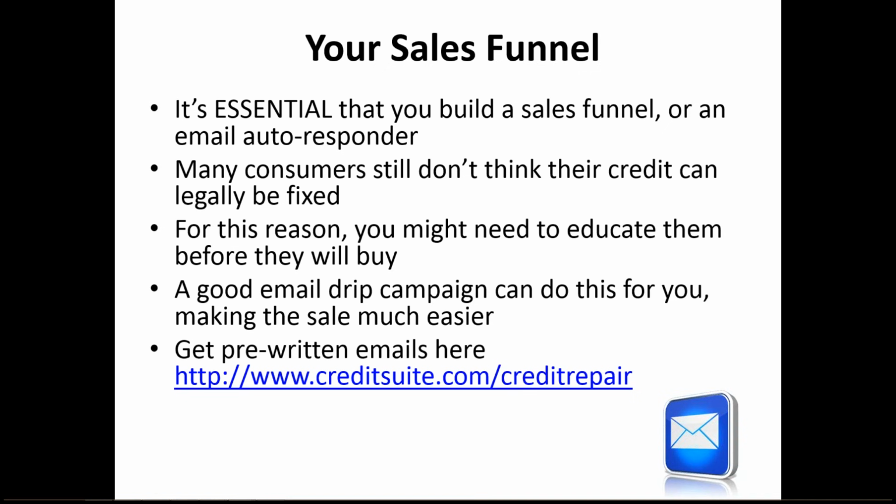So let me explain to you how this works. People would come to us, and they wouldn't believe credit repair worked. And it was frustrating because now not only do we need to sell the customer on our services, we need to sell the customer on the concept of credit repair itself. So it became a very difficult sale on a phone call. So what we realized was this.